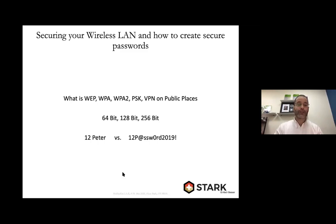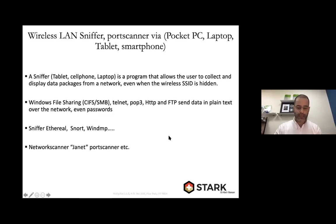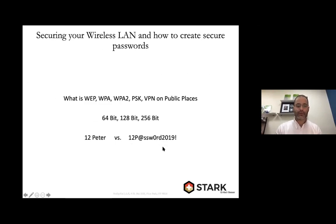So what should you do when you actually set up your own Wi-Fi? You should have WPA2. That is the latest version that should be set up. And you should have a strong password with high-end encryption. You can make any kind of password, but not like the 1, 2 password I showed here, because the 1, 2 password was created originally by Microsoft. So it's part of a dictionary.